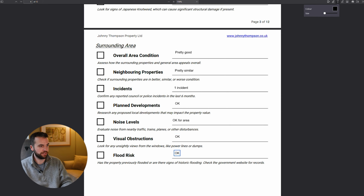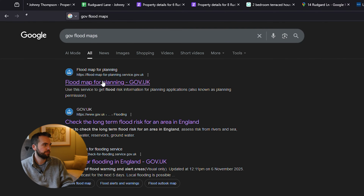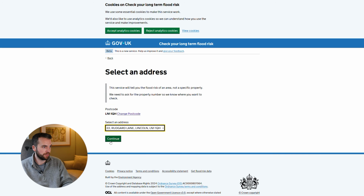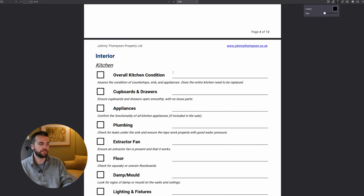Now checking for flood risk, you can do gov flood maps. Right, we'll do the postcode again, 22 Rugard Lane. So this will tell us overall what the chances are of flooding. Very low, very low, very low, very low. Good. Now on to the interior.